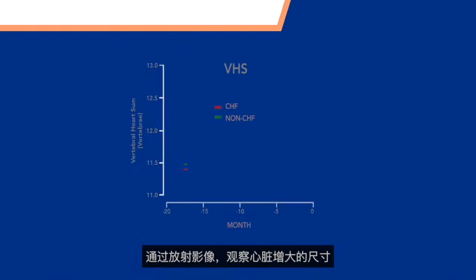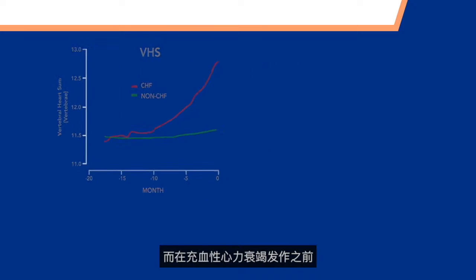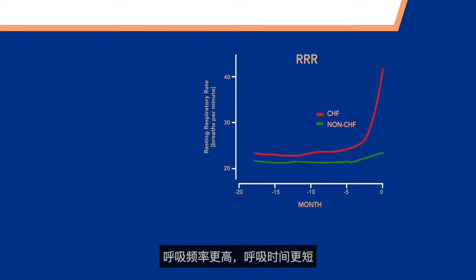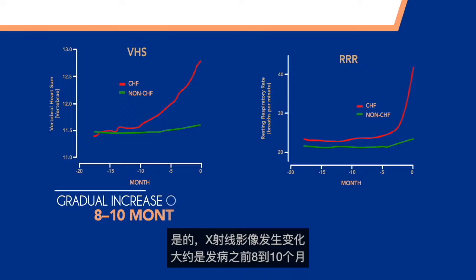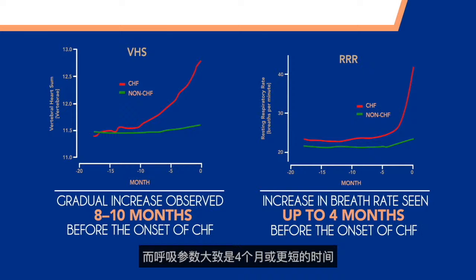So in the third study, from an owner's or veterinarian's perspective, how can we predict the onset of congestive heart failure? By radiographs, there was an increase in cardiac size and all of a sudden a jump in size, right? Whereas the respiration rate got higher just shorter in time before the onset of congestive heart failure. Is that correct? Yeah, more like 8 to 10 months for the X-ray changes, and then maybe 4 months or less for the respiratory parameters to shift. Which makes sense, because first the heart adjusts and tries to compensate, then it's decompensating later, and then the respiration rate goes up.